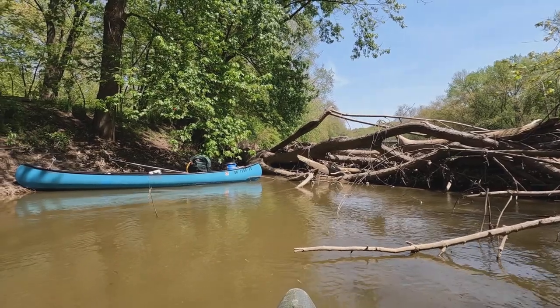All right, we just made it to the end. Whew, man, that was some rough paddling. I'm glad it was only like 3/10 of a mile. That was tough. But we have arrived back.